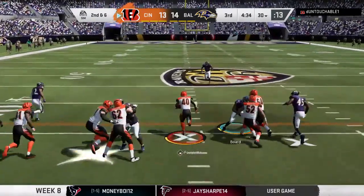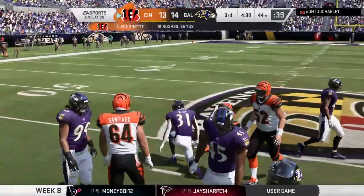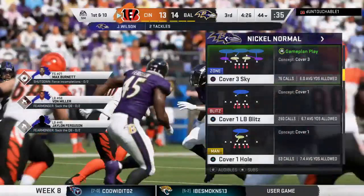Again, it's Fournette. He'll get that one up just short of the 45, at the 44. They'll get 14 on that one. Good for a Bengal first down.